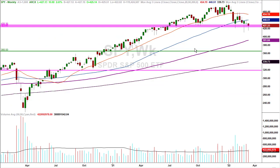What's going on the weekly chart? Forget these lines for a minute. Pretend they're not there. I don't want to take them off and then have to put them right back on. What we're looking at is, again, the special teams defense playing defense down around the lows inside of this reversal week, just like inside of the reversal day.